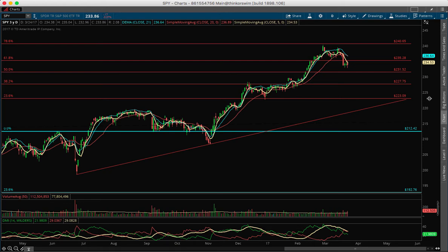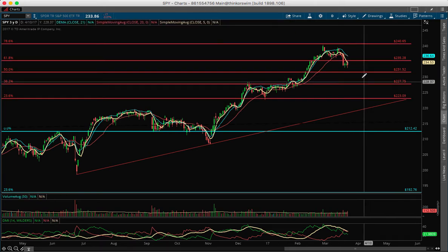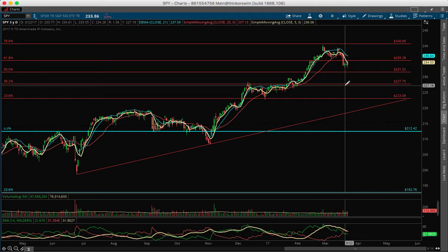The Spider, as you can see here, broke down the simple moving average 20. You break down the Fibonacci 235, which is my stop loss, and it's trading below the 5 simple moving average. It looks like it's heading to 227. There is another Fibonacci support at 231, but there is not a lot of support there. The real support is at 227.